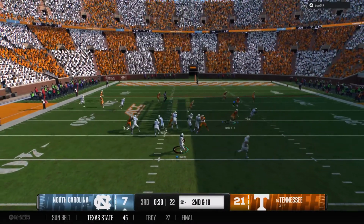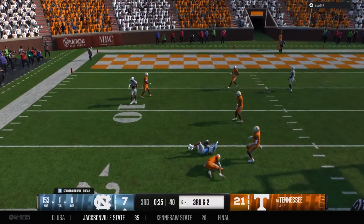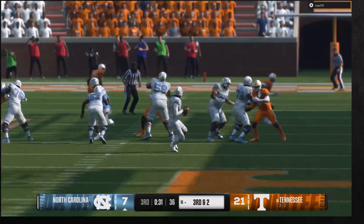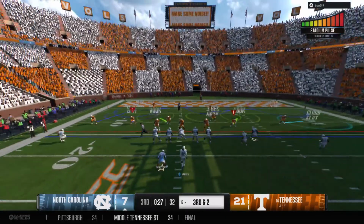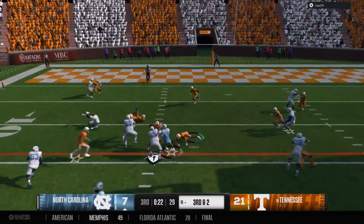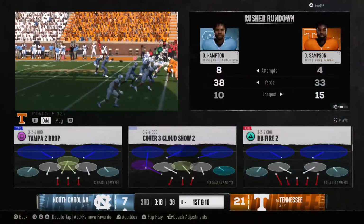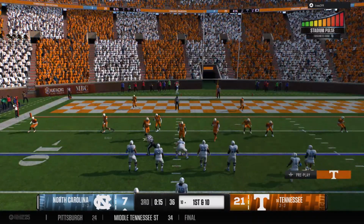Looking for a man. It's Harrell. Dumps it to the back. They're working that left side. He almost picked up the first down on that one, but he'll be just a little bit short. And you see running backs in today's football, they play a wide receiver basically for you, but you got to find a guy that you can throw it to, and you know he's going to catch the ball consistently. He picks up the first down, brought down, but not before he put that dude in a blender.